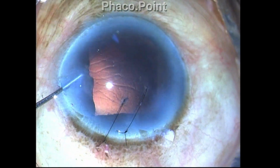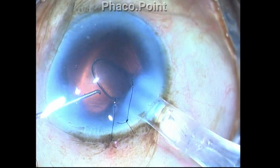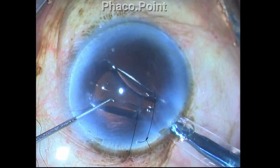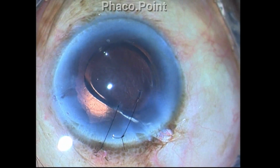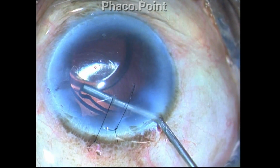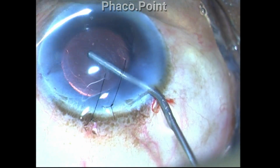There's hardly any cortex left, so I decide to implant the intraocular lens. This is a hydrophobic acrylic single piece lens. So the trailing haptic is delivered outside the incision, and using a visco cannula, I'm able to push the lens inside the capsular bag.